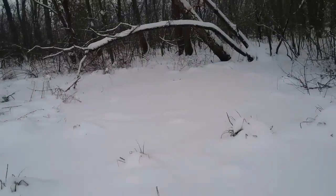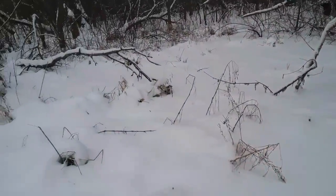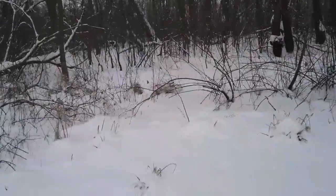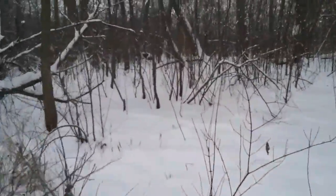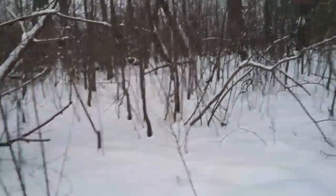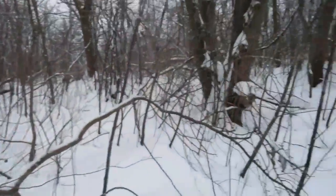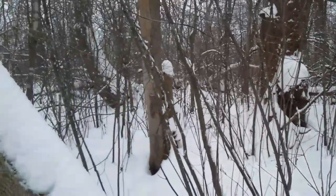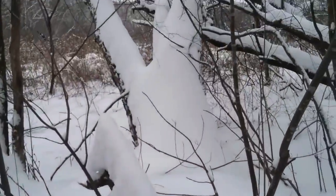Probably won't be able to tell if there's any coon sign over here real well because of all the snow we got last night, but years before we had a couple nice coon trails back here and there was a bunch of coon dens. We caught a few. But go ahead and take a look at it here. So I'm gonna look at this area. If I find coon sign, I'll go ahead and show you it. I haven't noticed any fresh coon sign with all the snow. I will go ahead and show you one of the dens we got here.